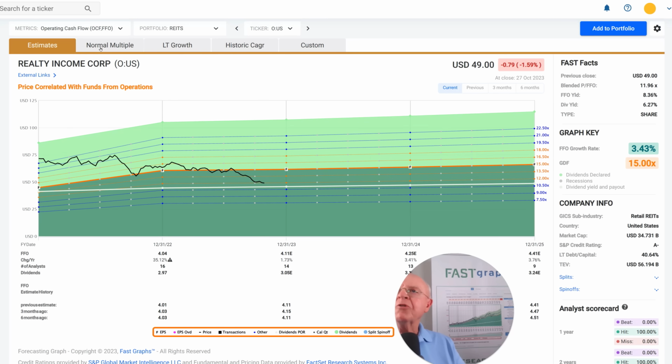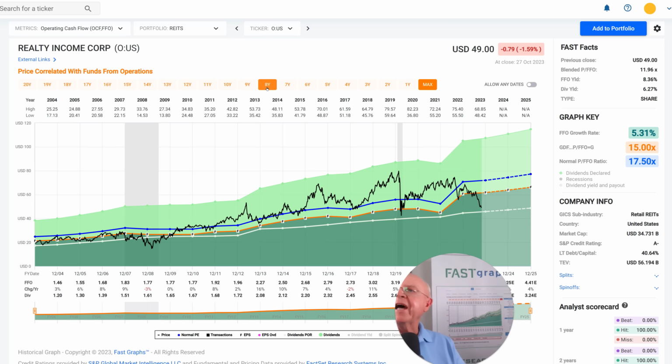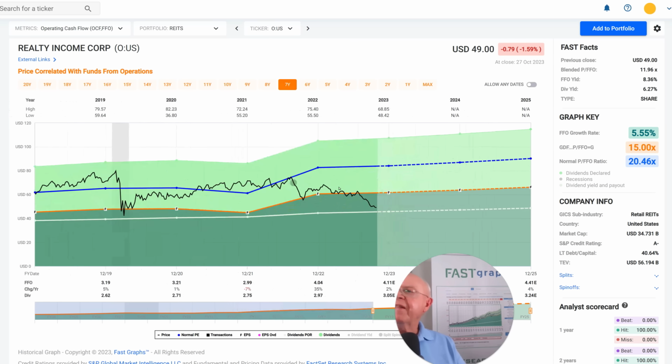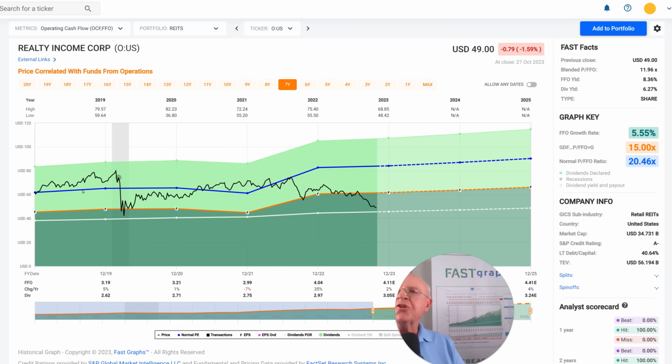Now, the normal multiple on this stock over the last 5 years has been over 20. I want to make that point so you understand. If I go down to 7 years here, and that includes the 2 years of forecasting and roughly 5 years of history, we got a normal multiple of about 20. And you can see, other than during COVID, the market did apply a higher multiple than 20 on Realty Income.